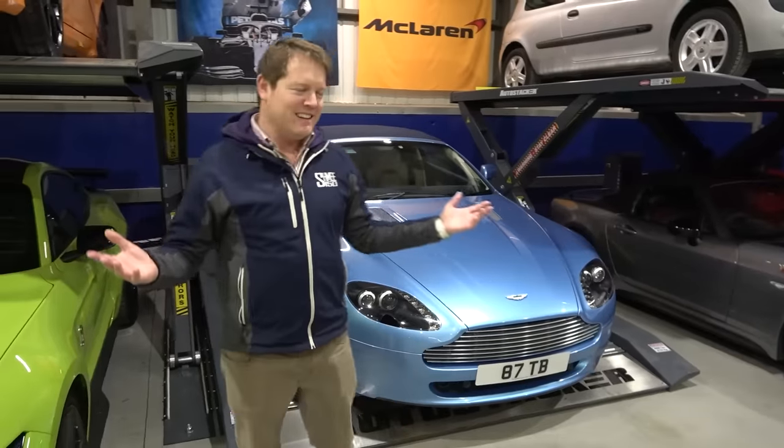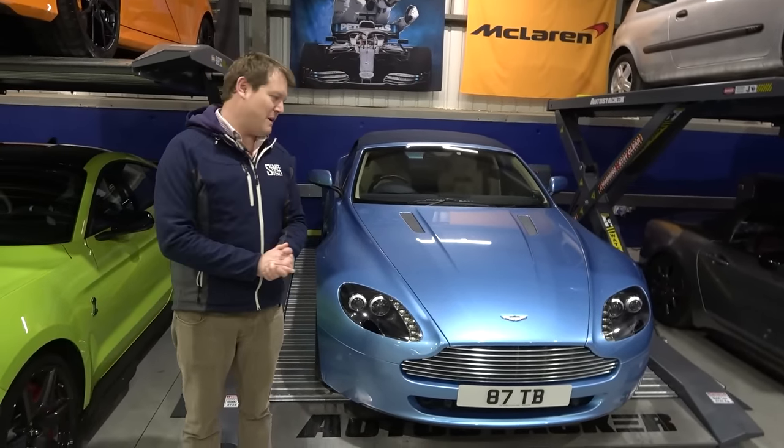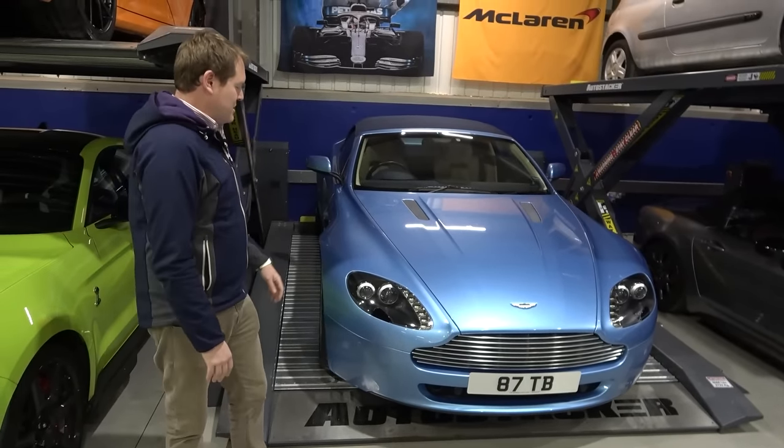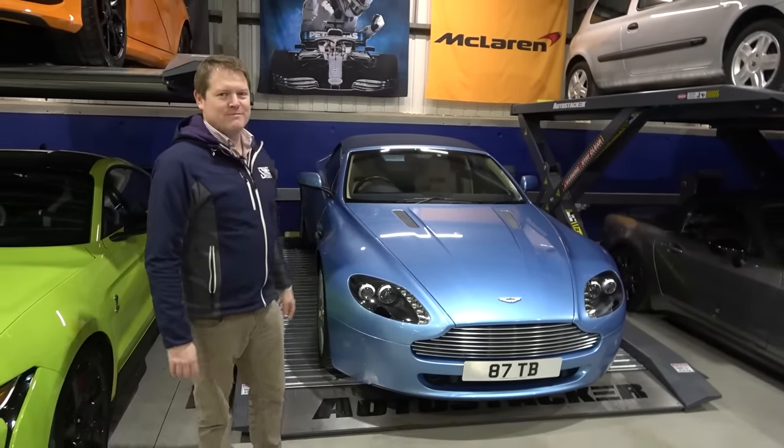Being a Brit, lusting after an Aston Martin for the whole of my childhood. James Bond, everything about them. And these are some of the prettiest cars that they've ever made, this generation Vantage. So that's a very special one that I now own again.